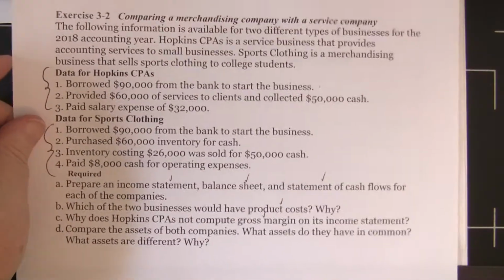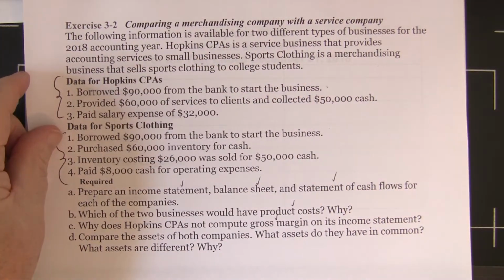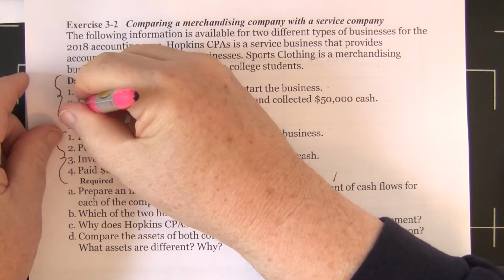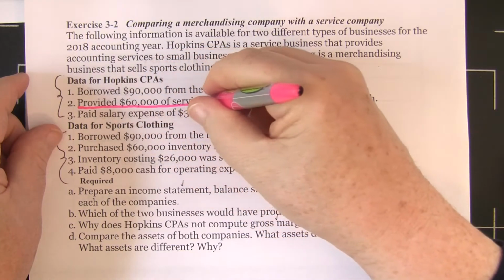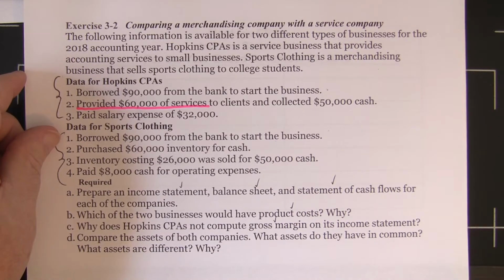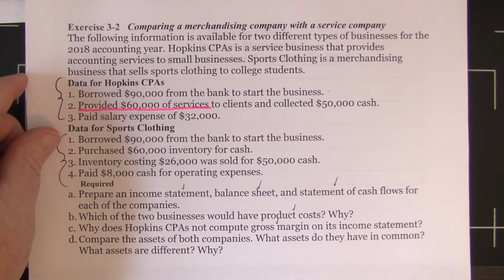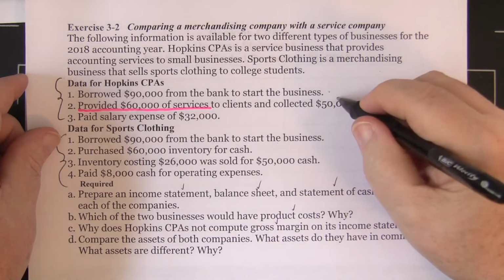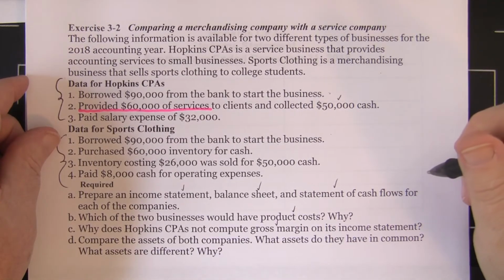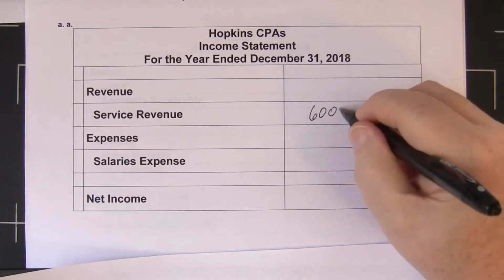The next thing they tell us is that they provided $60,000 of services. Make sure you got that piece. Provided $60,000 of services. Sold. That's what that means. That's the key word there. Sold. So, $60,000 of services, collected $50,000 in cash. So think about what they did. They got $60,000 worth of revenue. That's what they earned.